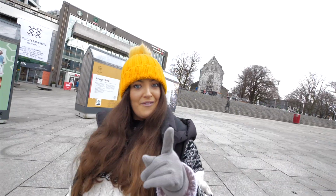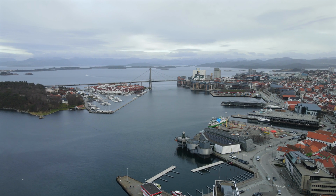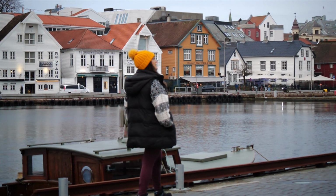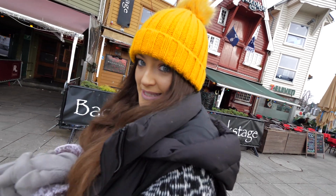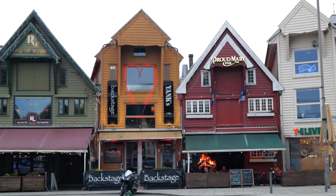Some facts about Stavanger. So it's the fourth largest city in Norway and it has roughly over 100,000 people living here. That's actually a small number, I think, for the fourth largest city in the country. 100,000 people? Yeah. Oh, over 100,000 people. So from our research, we've seen that it was a cute little town, and now that we're here, we can confirm that it most definitely is.